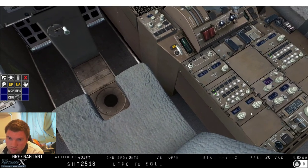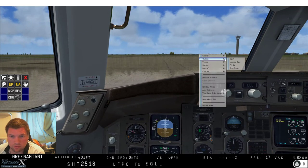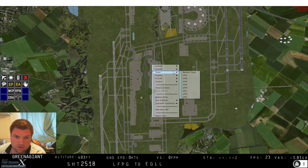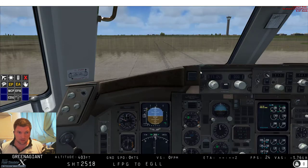So, I think we are ready to taxi. Now, I wasn't paying much attention on that pushback. That's 08 left. That's where we want to go. Straight along, swing a left, and a bit of a jiggeroo. Okay, fine. Right, here we go then. Let's get this party on the road.